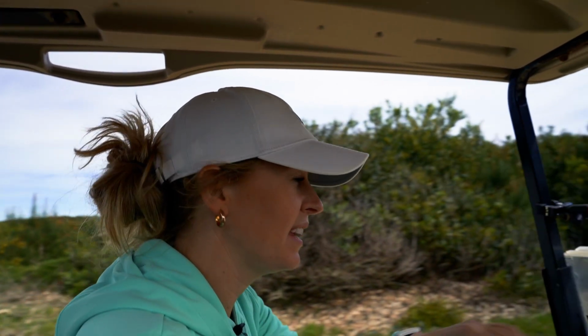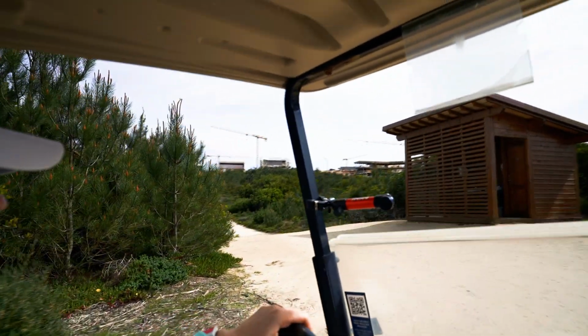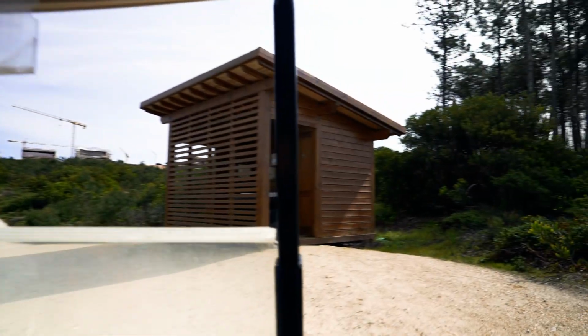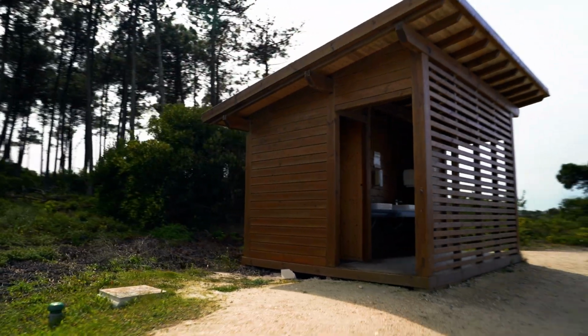Off we go to the 15th tee, and shouting out to the toilets at the 15th tee. It's always great to see toilets dotted around a golf course for the gals. Good facilities, that's what we like.